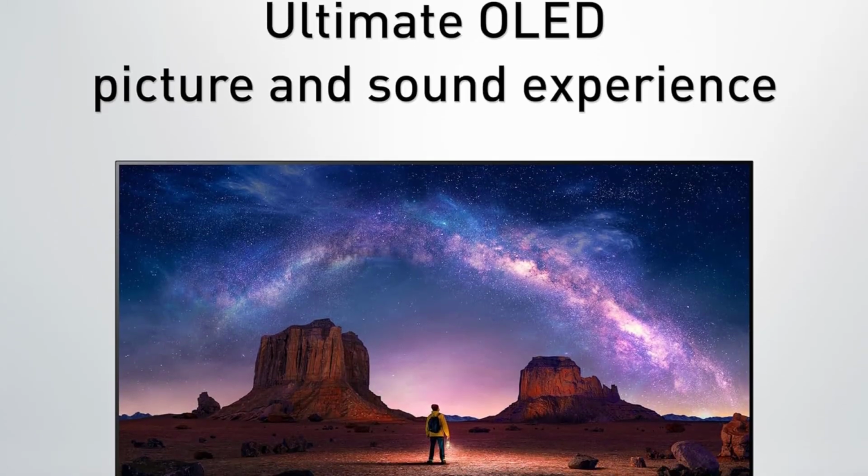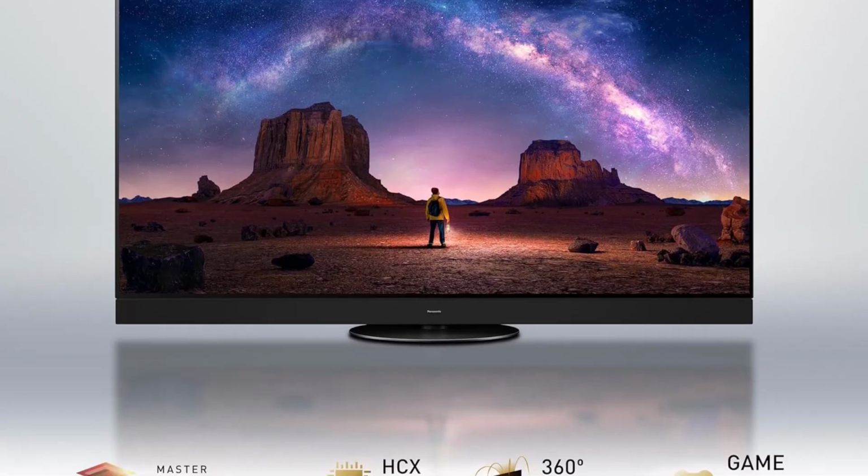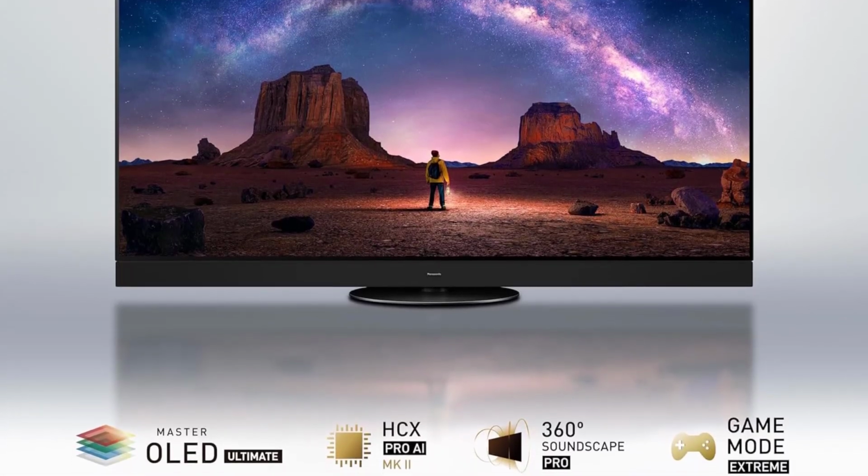The Panasonic Z95A is a premium, pricey 65-inch, and only 65-inch, TV that puts out more light than any other OLED we've tested. It also features a 4.1.2 channel speaker system that makes it bulkier than most super-thin OLED TVs, but gives it bigger sound and spatial audio capabilities those sleeker models lack.